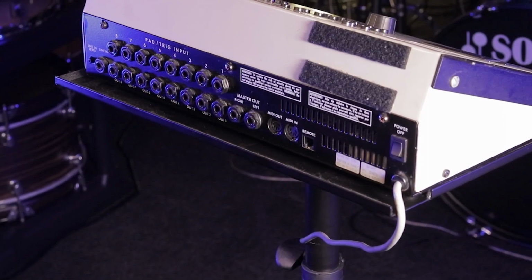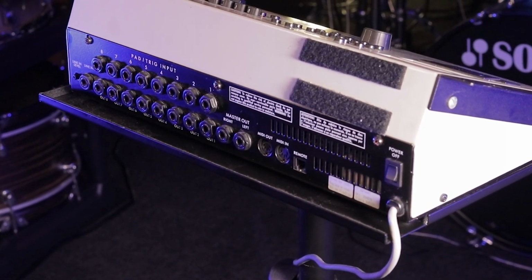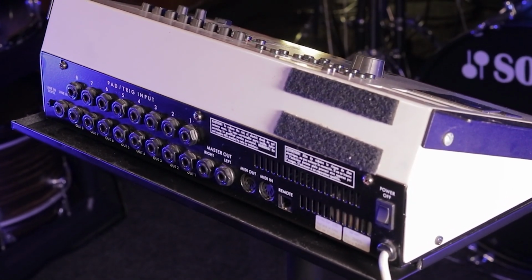On the back of the module, the DDRUM AT has 8 1/4-inch inputs for your drum pads or triggers. The module features 8 direct outs, right and left master outs, 5-pin MIDI in and out, a line input, and then finally a remote connection.